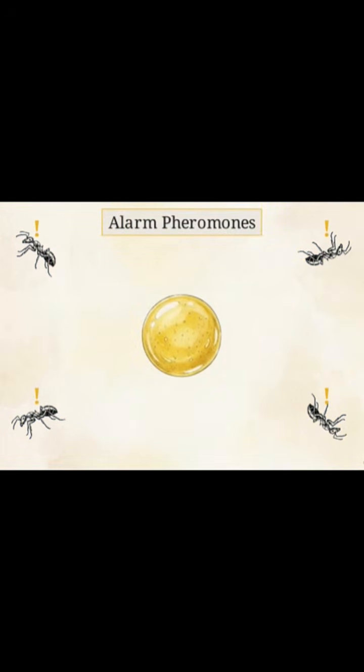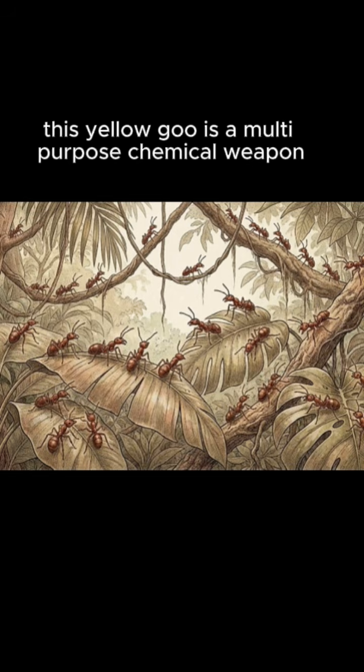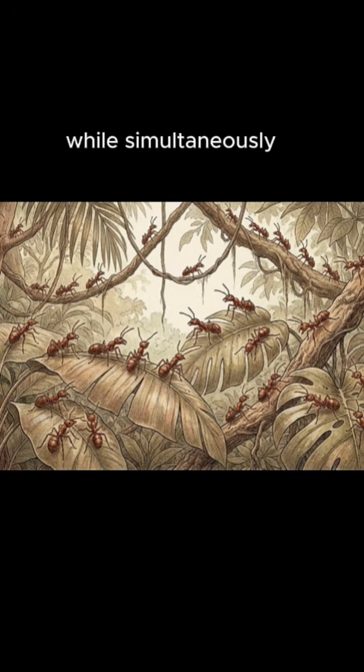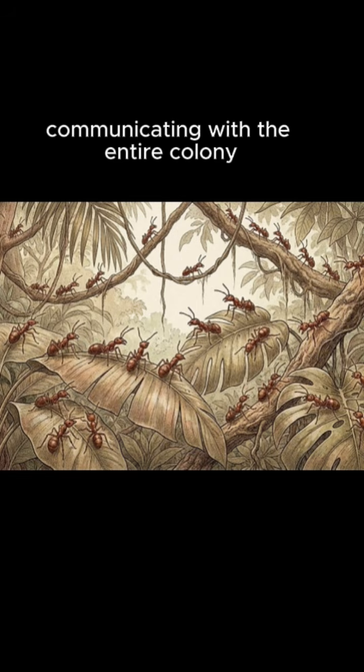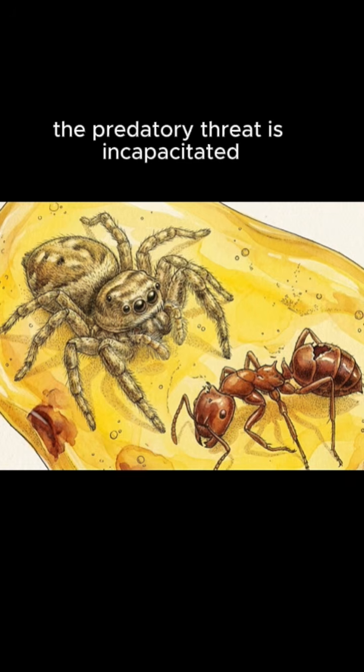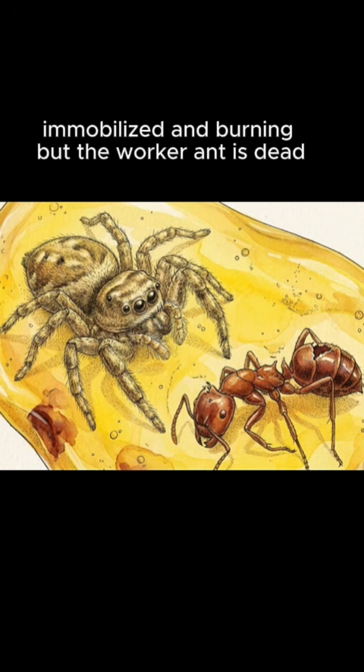about the breach. This yellow goo is a multi-purpose chemical weapon, engineered to neutralize immediate threats while simultaneously communicating with the entire colony. The physical outcome of the explosion is absolute. The predatory threat is incapacitated, immobilized, and burning. But the worker ant is dead.